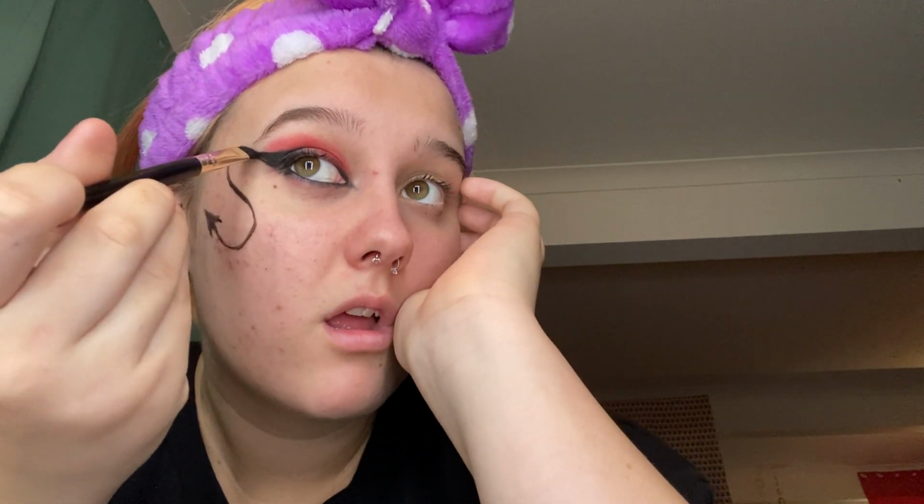Anyways, I'm just putting some black eyeshadow on the end of this to smoke it out, and I don't even know. I don't know any technical terms for makeup, really. And that's really annoying, but okay, I think that looks really good.